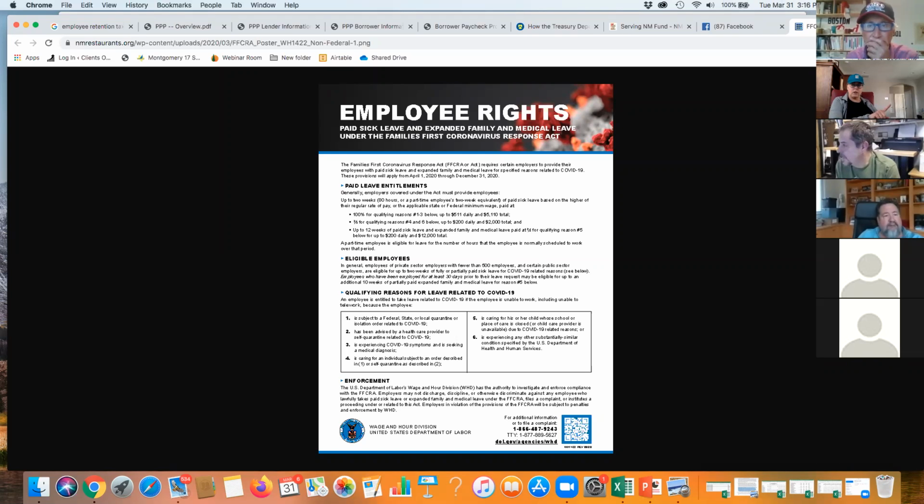So I don't think you can require a doctor's note. And the other thing about these employee rights is that this expanded family and medical leave and the paid sick leave is going to be paid back to the employer at some point.